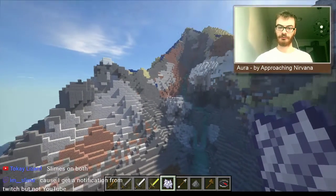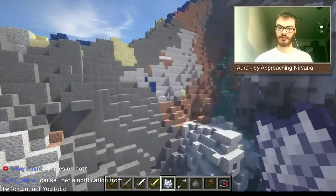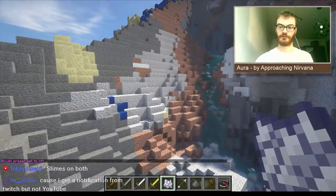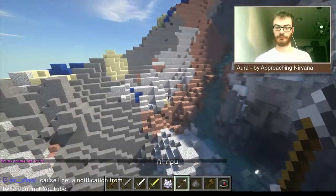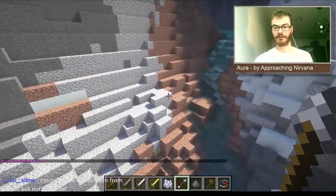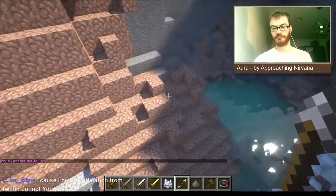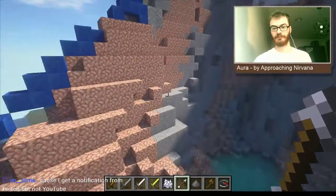Alrighty, so I'm going to start working in, I suppose, some shapes here. Because this side here is a bit dull, it's so flat. I know that's exactly what I wanted, but I'm beginning to think that it was a mistake even.